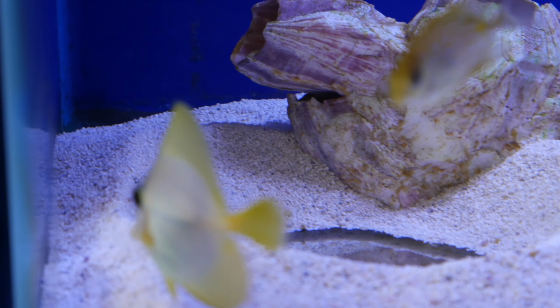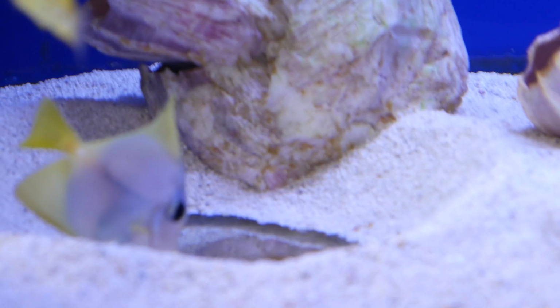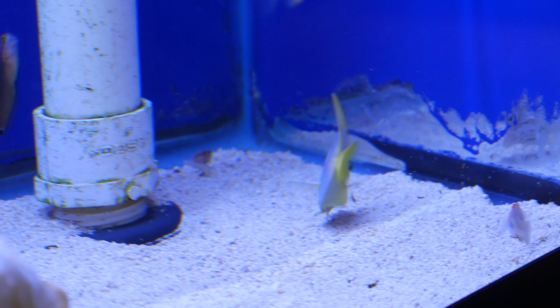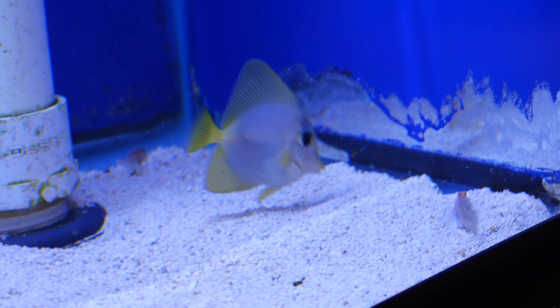Obviously a reef safe fish as well. He's not messing with coral or inverts or anything like that. As we can see, personality wise, he's probably going to be the boss of the tank. But other than that, a really awesome fish that you can kind of stunt on people with. This is a flex fish for sure. But yeah, really awesome that we have one of these in stock.